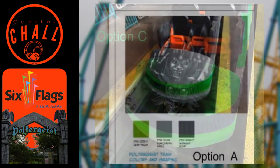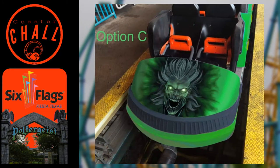Option B, again, the restraint colour is orange, which again is a negative. It's the same colour on all three options, so I wouldn't really look into that. But with this one, I like the look of this one. I like the artistic style of the Poltergeist on the front carriage.